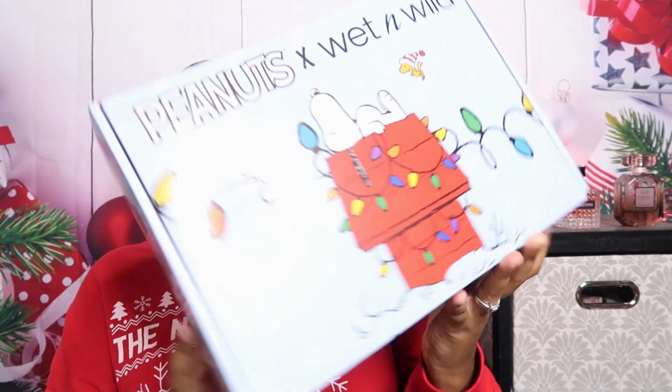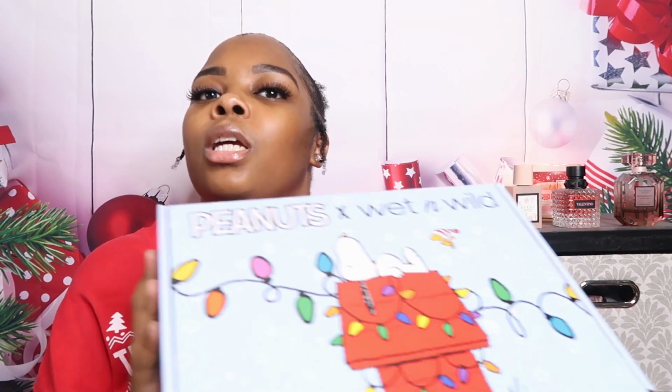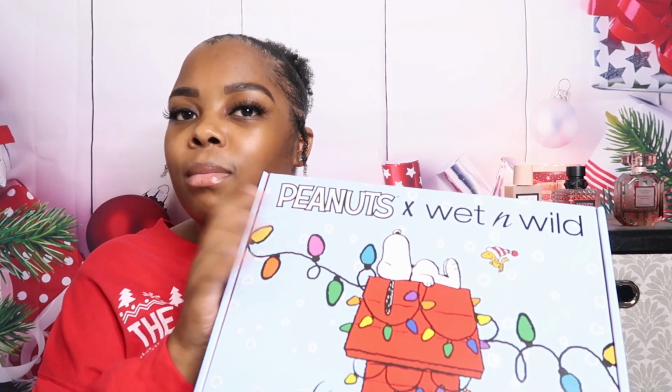This is the Peanuts PR box. This is what it looks like. I purchased this from Ulta. I think maybe it was during their Black Friday sale. I'm not really sure, but I know that's where I got it from, and it was on sale. Because of course, I ain't on nobody's PR list yet. But if y'all want to put me on the list, I will take it gladly because I love makeup.